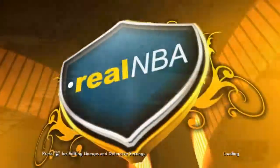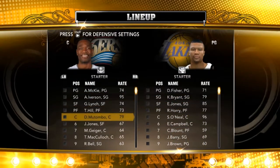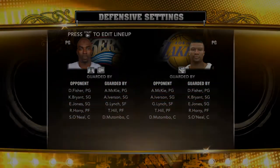And coming up, it'll be the Philadelphia 76ers facing off against the Los Angeles Lakers. And with that, let's head on out to Kevin Harlan, Steve Kerr.